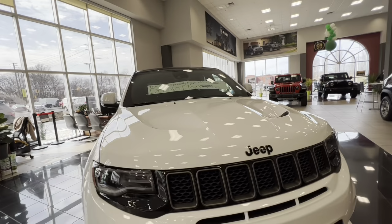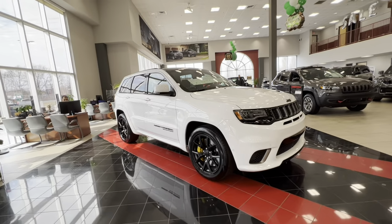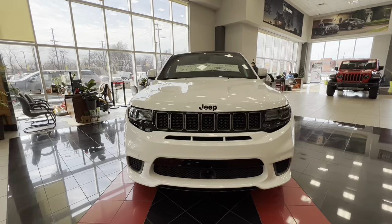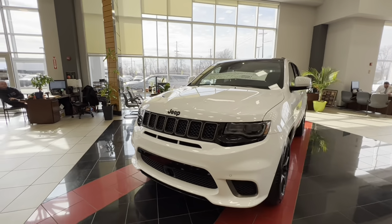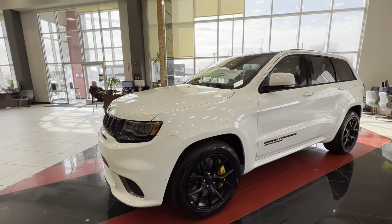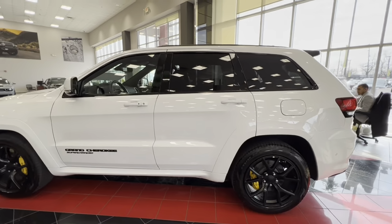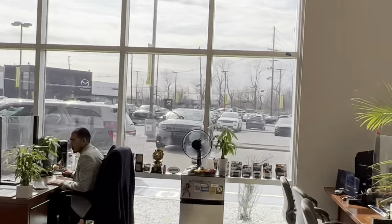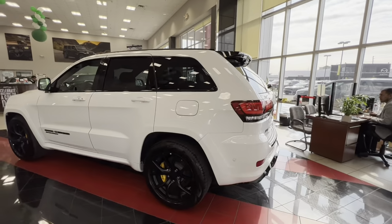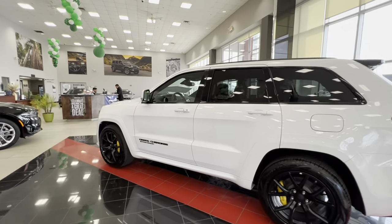So again, we're going to give you a quick preview. This is the walk around on the outside. We're going to do a walk around on the inside. I'm going to pop the hood, do the piece de resistance, show you the Hellcat engine that's powering the Trackhawk. And then of course, go over some comparisons between this Trackhawk and my Trackhawk. You can see my Trackhawk is right outside. There's my Trackhawk there. It's only fitting. Bring your Trackhawk to view another Trackhawk. Easy comparison. So without further ado, let's dive in.